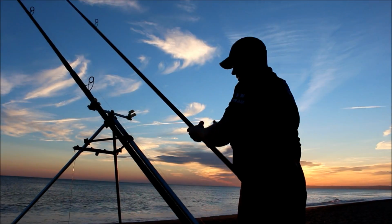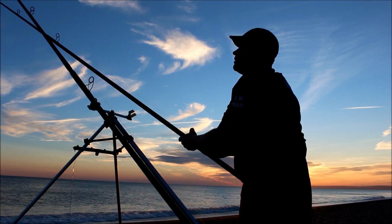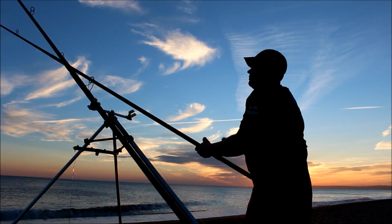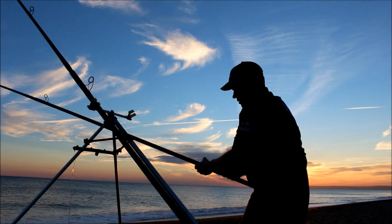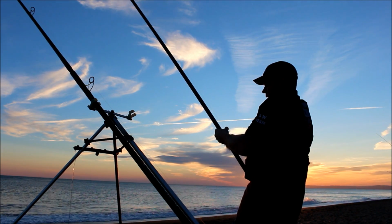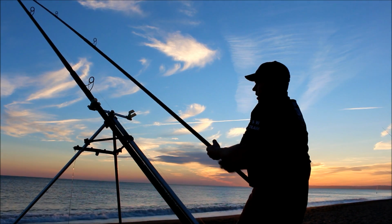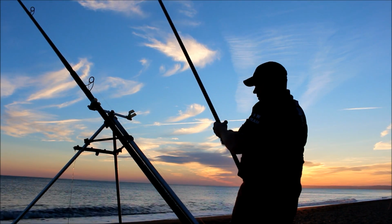Here we go. Bring the first rig in. It's been out there a little while. A couple of knots, and I don't think it's nothing. Definitely not a ray. Probably a crab. Have a look. I don't know, something little maybe.